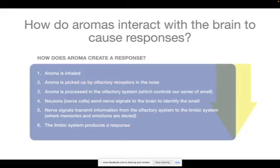So how do they work with our brain? As you can imagine, aroma is inhaled through our nose. It's picked up by the olfactory receptors and processed there, so it really controls the sense of smell. Then the nerve cells and nerve signals to the brain identify what that smell is and translate it into what our body should be doing. So it definitely relies on our memories and our emotions that are stored, and can help us with our response.